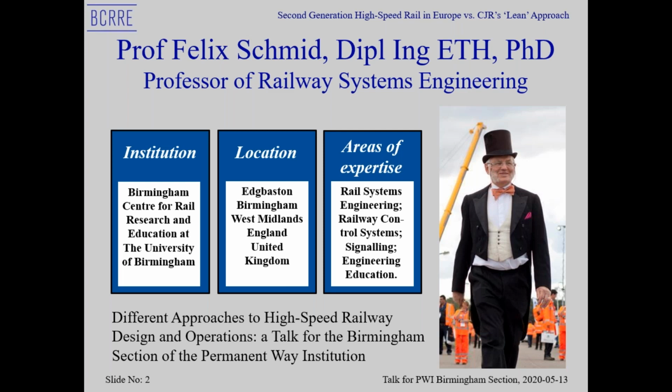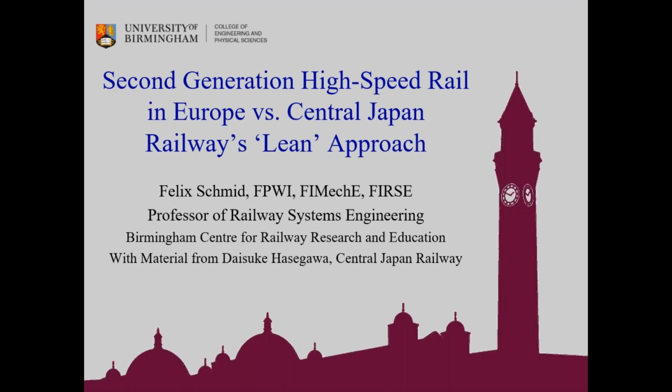So what I'm going to try and do in this session is to talk about two different approaches to high-speed railway design and operations. The picture you see is from another rail event about 3 years ago, Rail Live at Long Marston, and we hope that this will be run this autumn in September. Okay, so I'm going to talk about second generation high-speed rail in Europe versus Central Japan Railway's lean approach. It's not going to be a lot of history, just a small amount at the beginning.